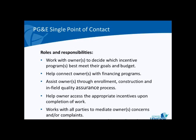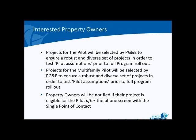Karen's responsibility is to actually help connect the owner with the financing programs, because we understand that for some of these scopes of work, the financing will be necessitated to achieve the deep level of energy efficiencies. Karen will help assist the owner through the enrollment and the construction and quality assurance, as well as Build It Green. Build It Green will provide a lot of in-the-field and on-site background and training and mentoring. And Karen will also help the owner access the appropriate incentives upon the completion of work. She will help us make sure that the incentives get paid, and she's to work with all parties in case there are any concerns or complaints.